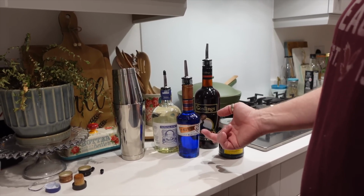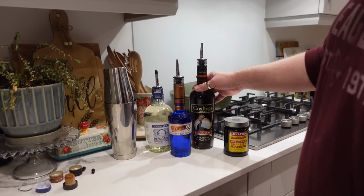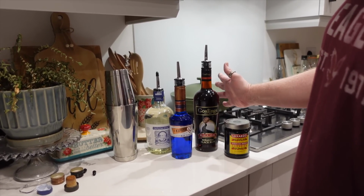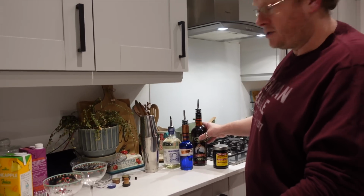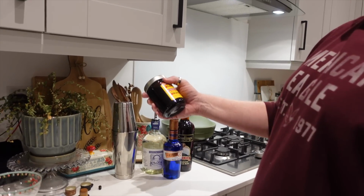Obviously that's blue, the drink is green. What's supposed to be? And then Gosling's Black Seal Bermuda Black Rum as well. So that, we'll see what happens with that one. And also here, Maraschino. How do you pronounce this?